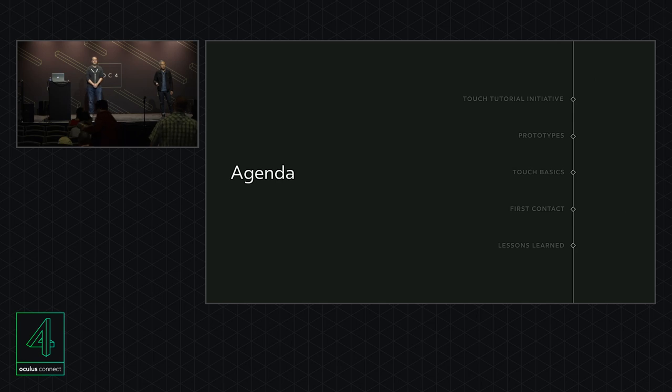So here's our agenda for today. We're going to start off talking about the Touch Tutorial Initiative. And then we're going to show you our prototyping process. And then we're going to have a short little section about touch basics. And then we're going to delve deep into first contact, which is what you're here for. And then we're going to close off with some lessons learned. Simple.